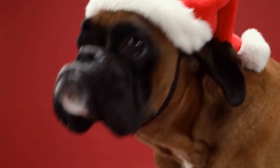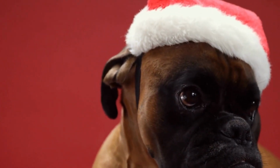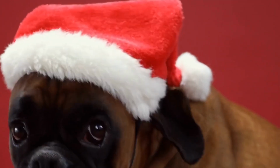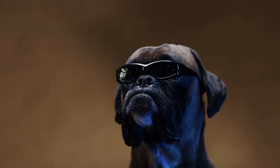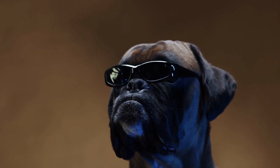Medication. Depending on the individual case, medication may be prescribed to help stabilize the dog's condition and manage any pain or discomfort. This may include medications to reduce inflammation, control nausea, or promote healing.